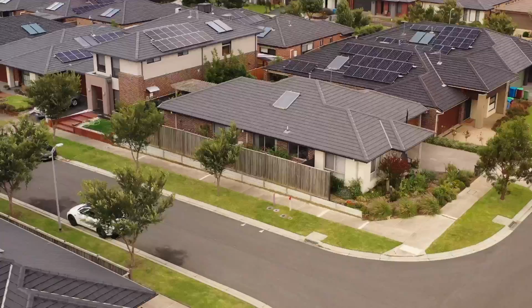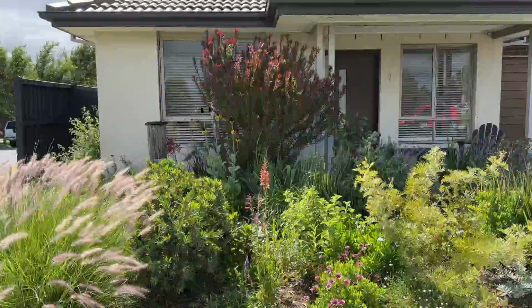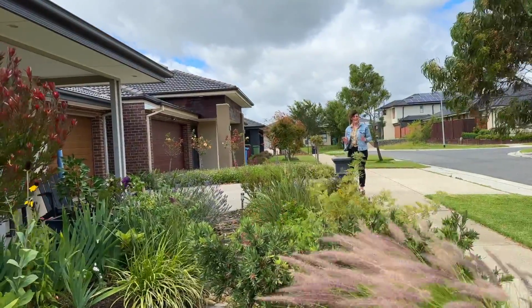On a windy day in a new estate, we've come to explore not a small garden, but a tiny garden. I'm Chloe from Been There Dug That. Let's go behind the garden gate.